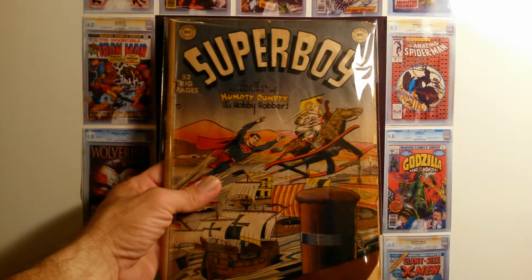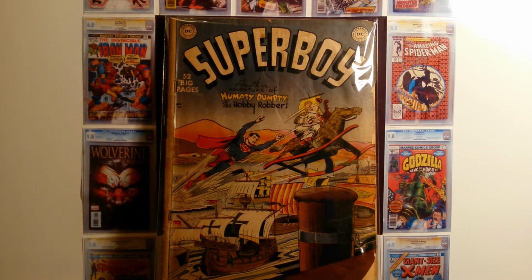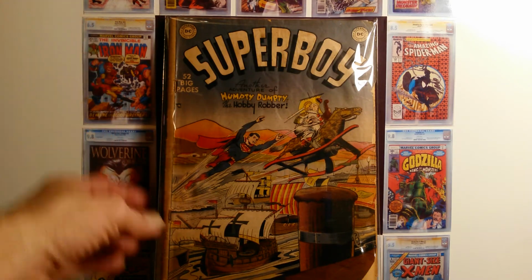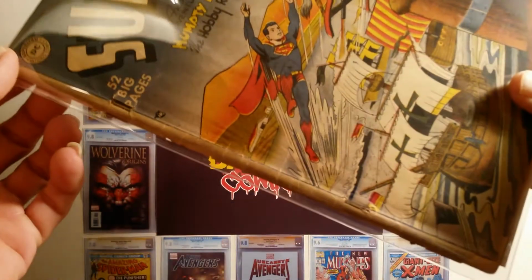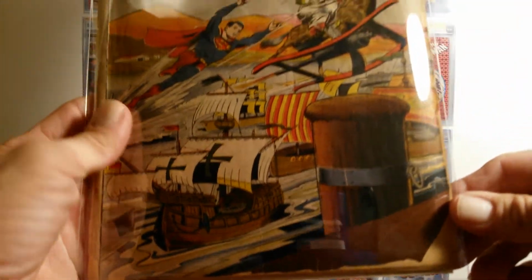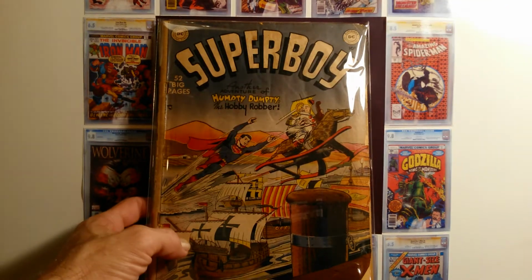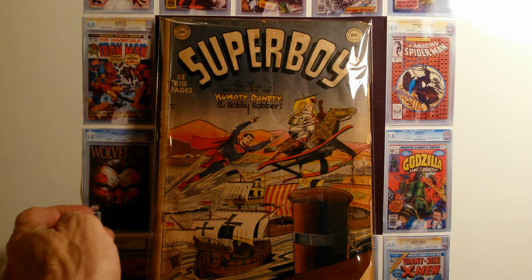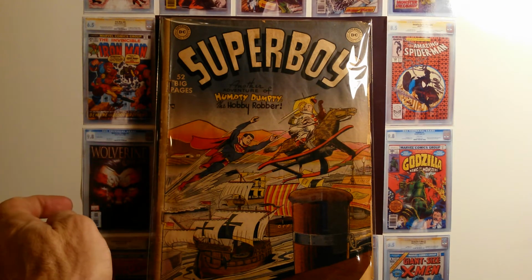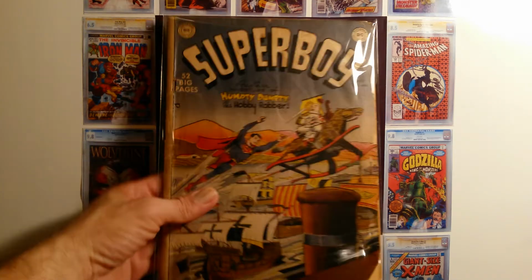Now this one here is Superboy number 9. It's the oldest Superboy I have. I don't have very many, but it's got all kinds of problems. It's got rolled spine, chunks missing, chunks out here, another crease there, but it is complete, it is intact, and it was free. This was given to me, so I'm not going to turn that down.